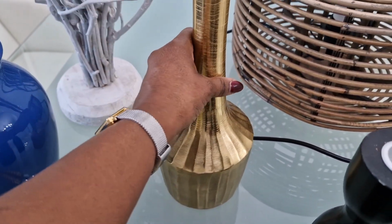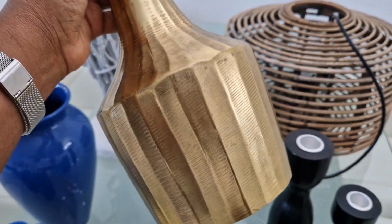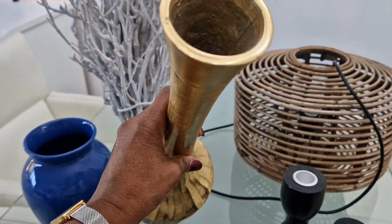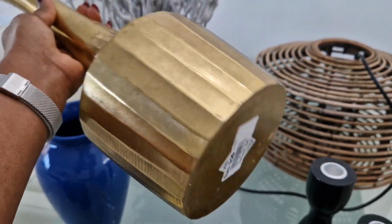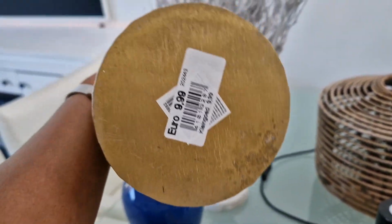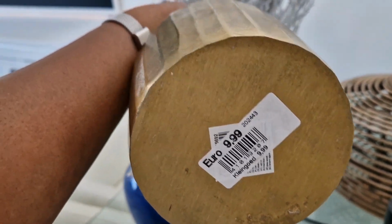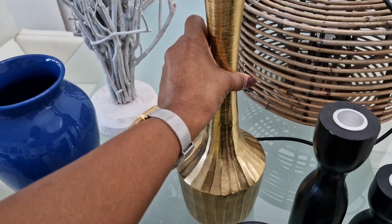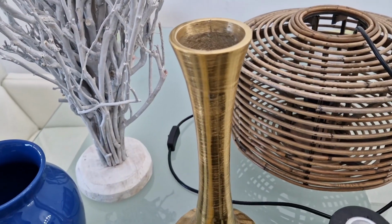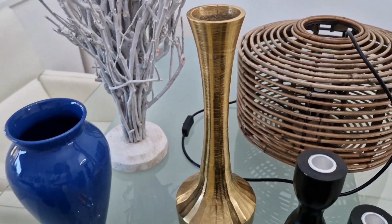Now this gorgeous, stunning brass vase, you guys, look at this. I saw this at the thrift store, and at first I was thinking, do I need any more vases? But I think that this is a timeless piece. I got it for $9.99, and you guys, I cannot believe that it was still there. So of course I had to grab it.